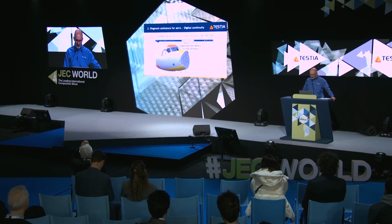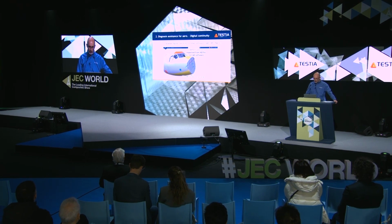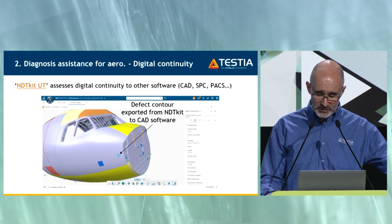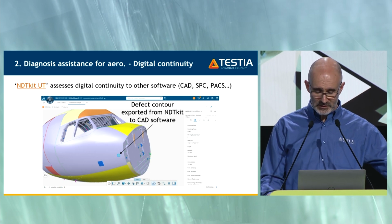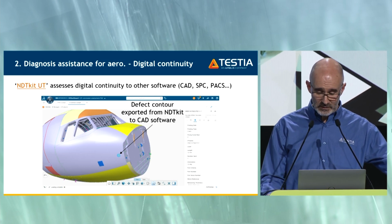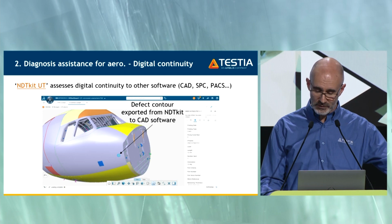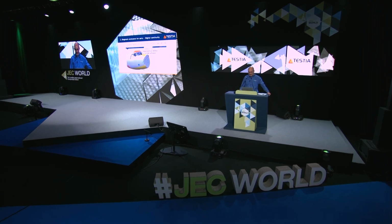Airbus requested to develop some exporting features to allow to display defects contour directly on the digital twin in the CAD software, so here in 3D Experience. These features save a lot of time during the concession management process between the manufacturing plant and the design office. It also reduces the risk related to human factor when analyzing the papers or PDF reports and redraw the defects contour in the CAD software. This slide is a perfect illustration of digital continuity, isn't it?